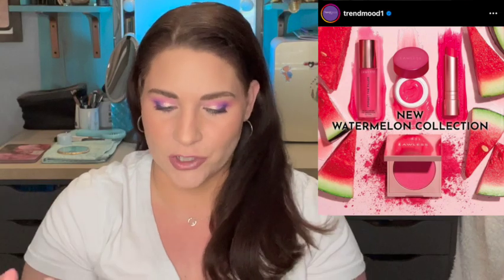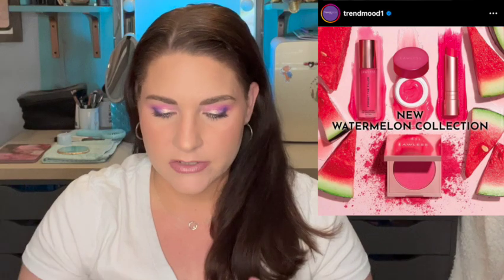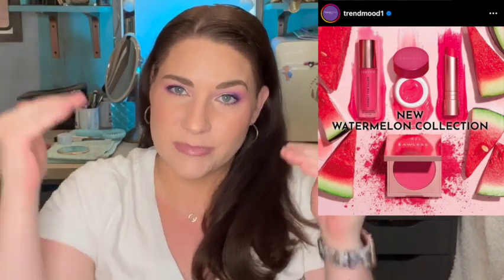Lawless has a new collection. Again, everybody's releasing their summer collections right now, but Lawless did a watermelon collection, and it is gorgeous. So they did their 3 lineup of lip products: the Forget the Filler gloss, the lip mask, and the Forget the Filler balm stick. They did all of those in a watermelon shade, and then they did a powder blush. I still want to get one of the Forget the Fillers, and this watermelon one has crept up to the top of my list for what I would like to try as far as colors.